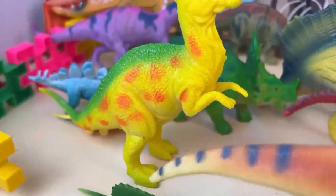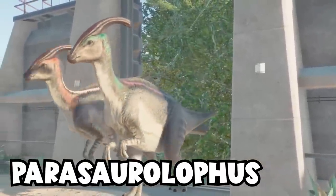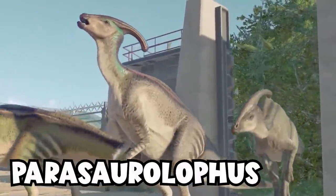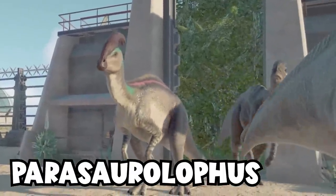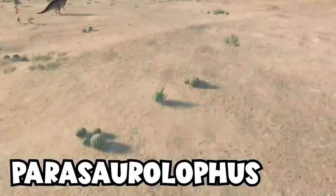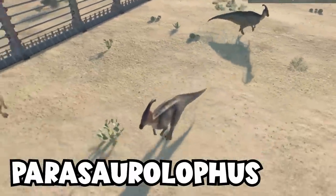Another dinosaur with a strange head! Look at this guy! Parasaurolophus! So cool though! Parasaurolophus, meaning near-crested lizard, is a type of herbivore that lived in what is now North America and possibly Asia during the late Cretaceous period, about 73 to 76 million years ago. It was a herbivore that could walk on either two legs or all four of its legs. Bones are known from Alberta, New Mexico, and Utah, and possibly Heilongjiang in China.